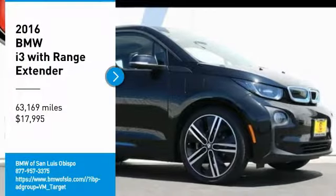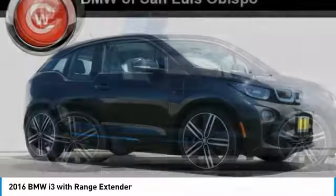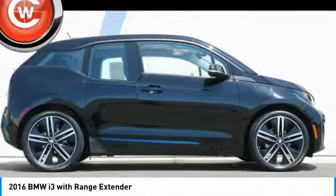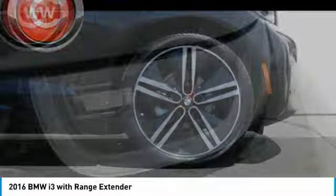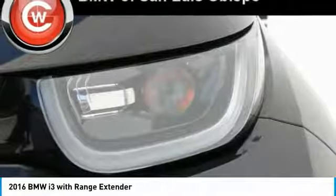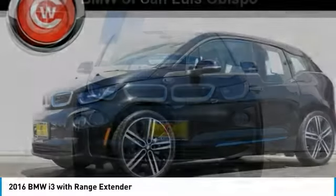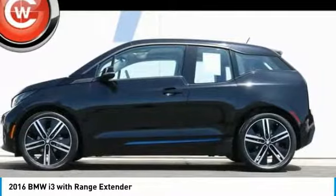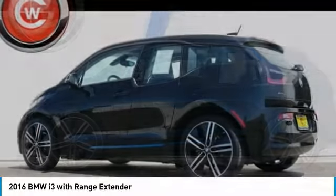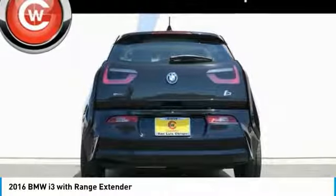Stop by and take a look at the 2016 i3. BMW i stands for innovation. With its visionary design, the BMW i3 defines the automobile of tomorrow. Its innovative BMW eDrive powertrain was designed in the scope of the BMW Efficient Dynamics technology and is not only locally emission-free, but also offers an incomparable and near-silent driving experience.